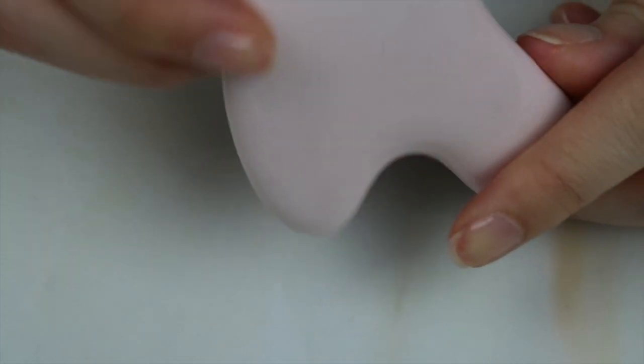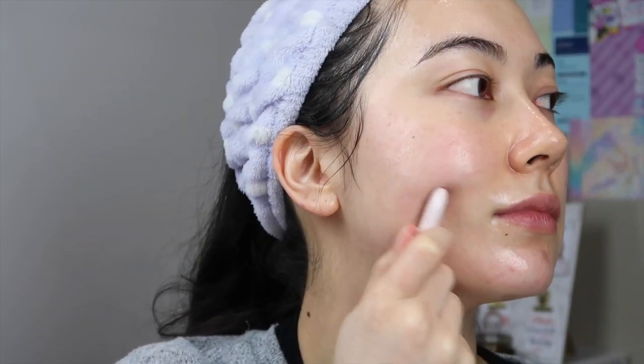You can get them in drugstores and things as well. So the general purpose of these massage tools is to release the tension in your face and to promote blood circulation, which can lead to so many amazing benefits. It works as a natural facelift. It is like detoxing to get your blood flowing smoother, which can lead to more glowing skin.